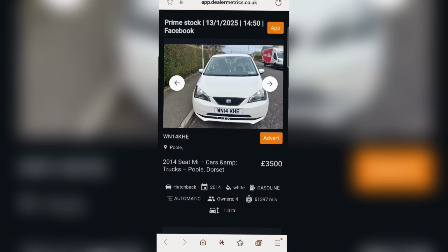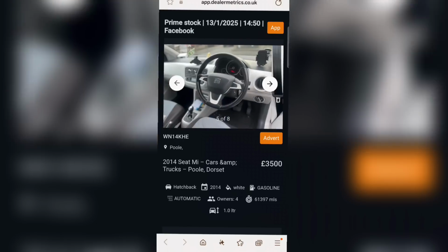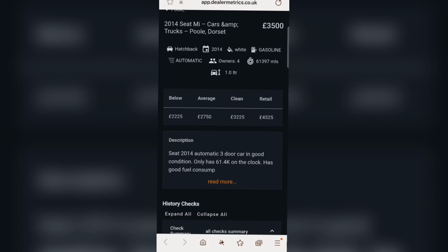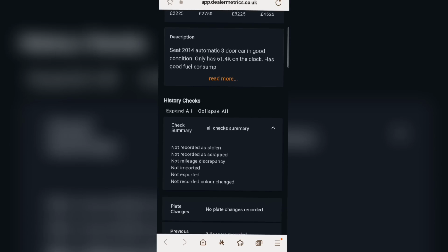I like this little Seat. This is the automatic one, 14 plate. It's a bit of damaged. Let's go onto the advert on Facebook and check pricing. Right, it sells for 4.5 at the dealership, but these little automatics sell for 4.5 grand, whoever's got it. So it's 3.5 grand, 4.5 retail.